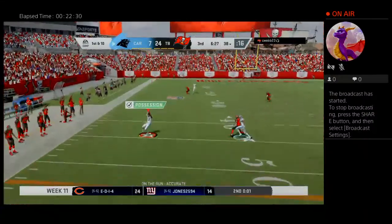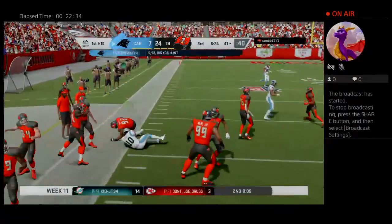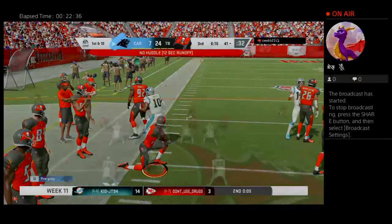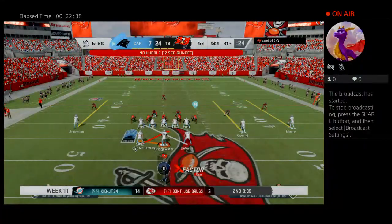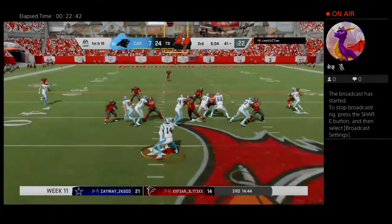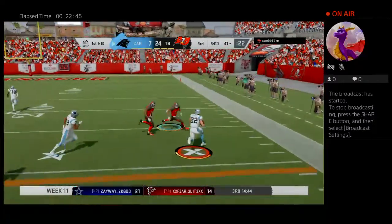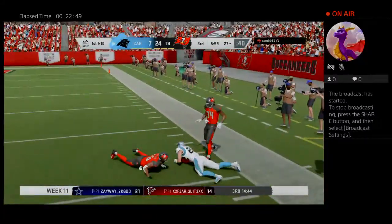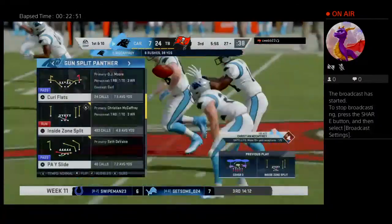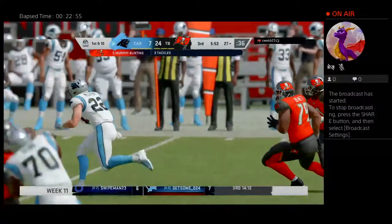Bridgewater dancing to his left. Open man is Samuel, complete. And he'll have it past midfield almost to the 40 before being taken down. A good pickup there at 22. Shotgun handoff now to McCaffrey. He's got a first down and more inside the 30. And down to the 27-yard line. 13 yards, first down, Panthers.